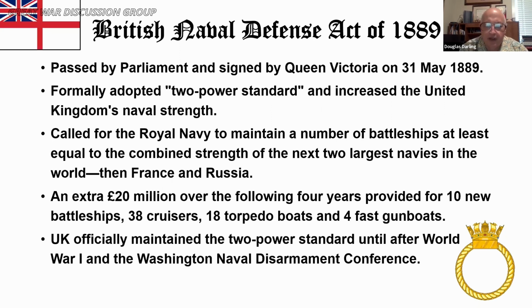The British Naval Defense Act of 1889 set a two-power standard, saying the British Navy is going to be as big as the next two sea powers in the world. At that time, it was looking at France and Russia. They really weren't that concerned about America. Even as America developed its own sea power, they kind of went, well, that's not counting because you're not a European country, so we're not going to worry about it.